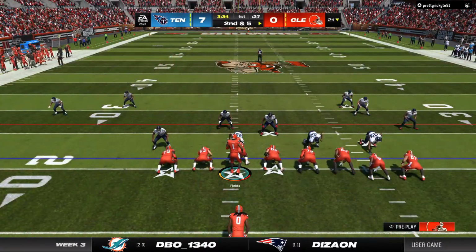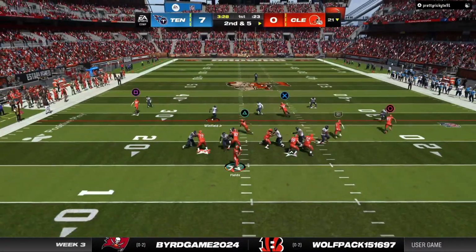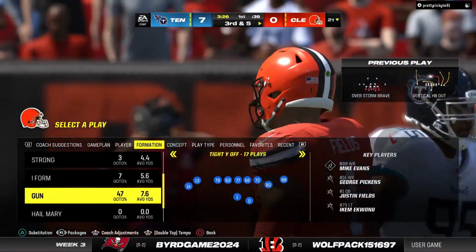Brandon, to me, what's important right here on this drive is for them to get at least 2 first downs. They've got to give their defense a chance to settle down, catch their breath a little bit after they give up the touchdown on the opening drive. They try to throw on 2nd down, but this one is incomplete.